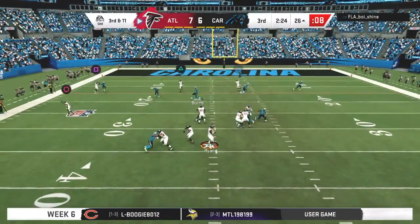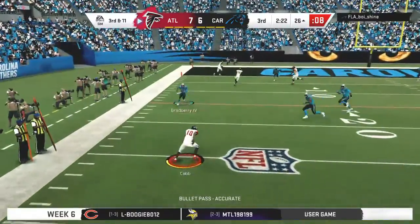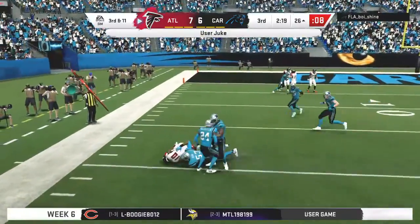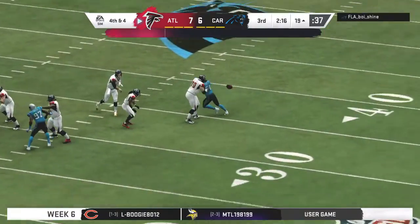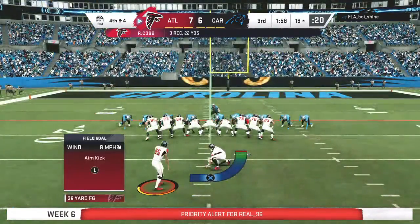From the gun, it's Ryan. Caught by Cobb. And he does not get to the first down marker as they stop him at the 19. They get 7 there, but it brings up 4th.